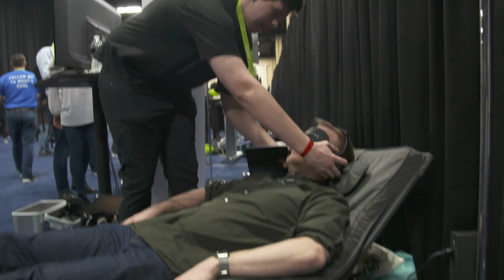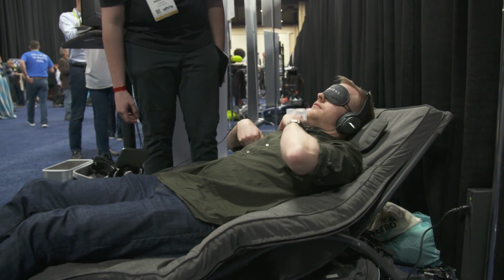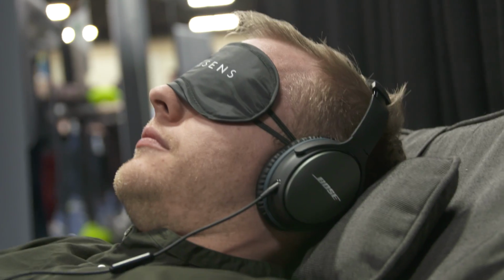The Aurasens experience tries to turn music into haptic touch. It does that with 32 different areas all the way down the chair, transmuting the music I'm listening to into all different kinds of sensory feedback. There's tiny vibrations, there's little spiky touches, there's booming bass that kind of shakes your body.